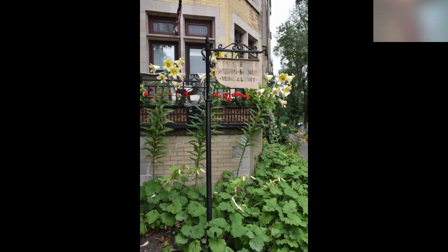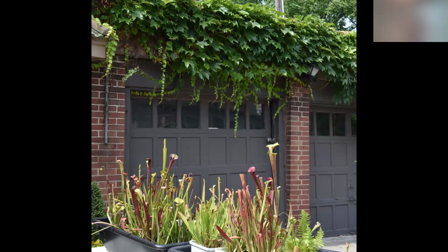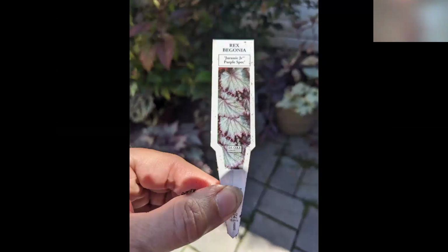Also, it's the first time I saw tree lilies about 10 years ago. These are about 6 feet tall, giant lilies, so of course I had to buy those. And it's nice that a lot of people leave the plant tags there, so if you want to know what it is, the plant tag's also there. These are pitcher plants, carnivorous plants. Beautiful begonias. And like I said, if you look around, you can often see the tag.